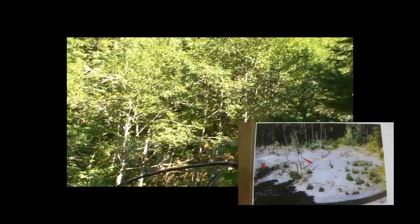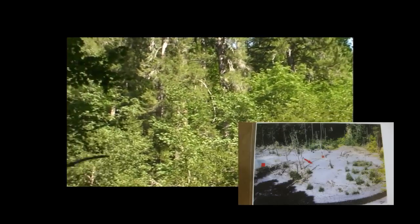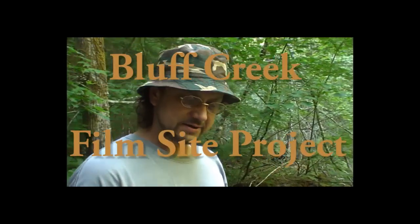So that aerial shot that the Hindons took would have been back right over here somewhere. The creek was obviously up much higher then. Now it's sunken way down towards the bedrock, leaving all this gravel bar behind. That's about it. That's the Patterson Film Site.